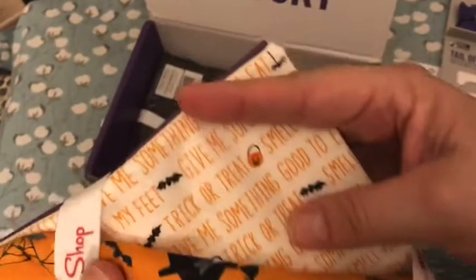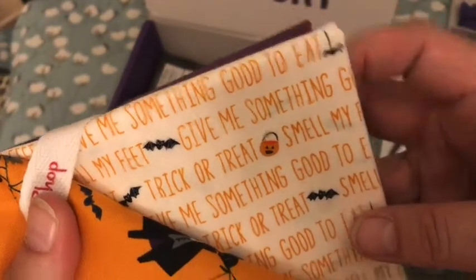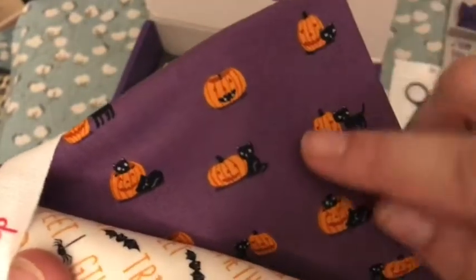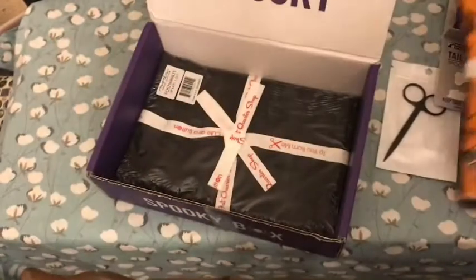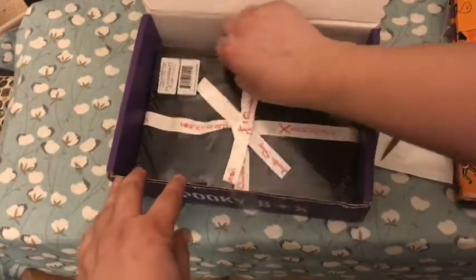Okay, I love that. And here is some script on this one. Give me something good to eat. Trick or treat. Cute. I love the little bats and the little pumpkins in there. And then we have this purple, which are the jack-o'-lanterns with the black cat. Super cute. Love that.